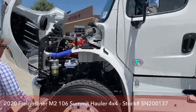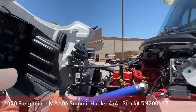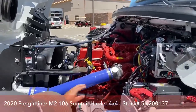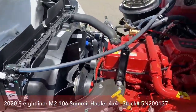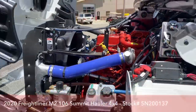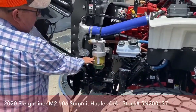A quick look up here. When they designed this, they color coordinated everything. And wherever you see yellow is stuff that you and I can check. For example, you can check the oil right here. Power steering fluid gets added here. This is our fuel water separator here.